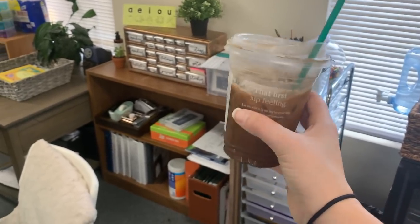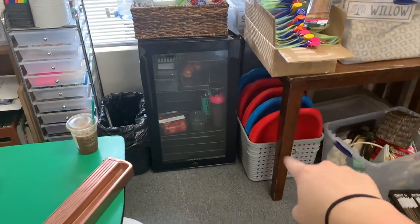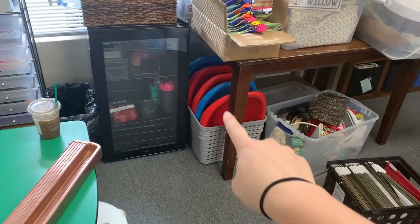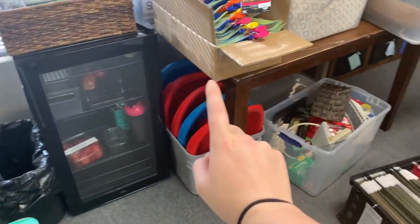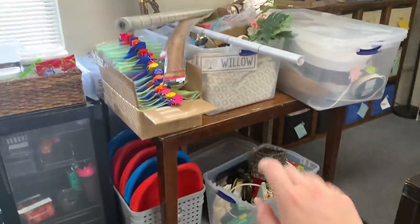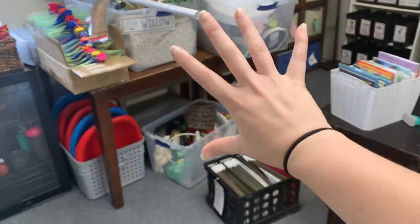So very chocolatey today. My fridge, my flexible seating scoop rockers, which I actually saw Emma in elementary, her mom painted these for her. So it would be nice if I could spray paint those, but I'm not sure I'm up for it. And then I have some classroom items here.